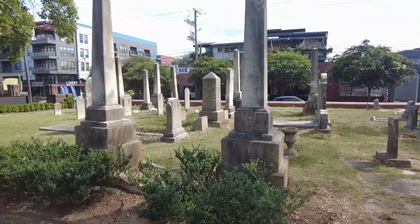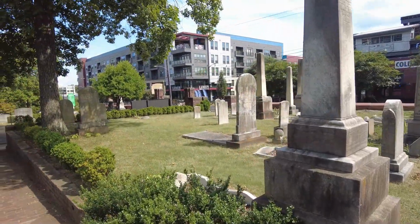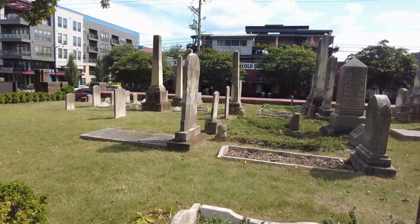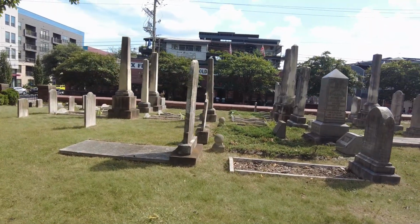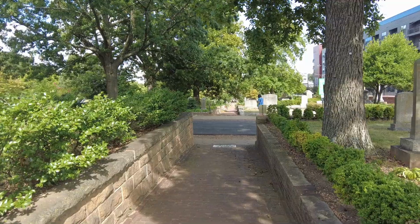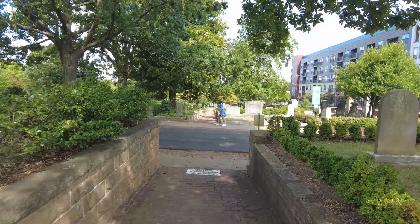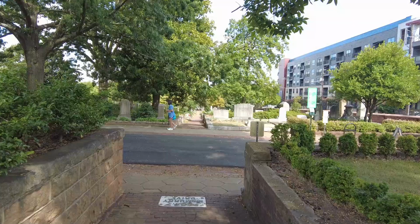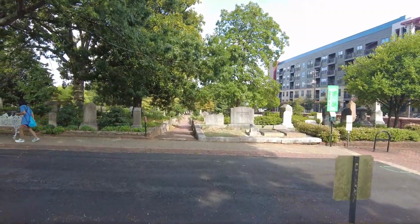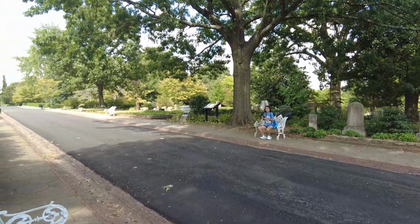One of the older sections, as you can see again, there are quite a few tombstones back here that go quite a ways back. They butt up against the wall. There's another entrance to the cemetery right up here, and I did see a few people on a tour walk over here and take particular interest. Okay, I think I see what they were looking at now.